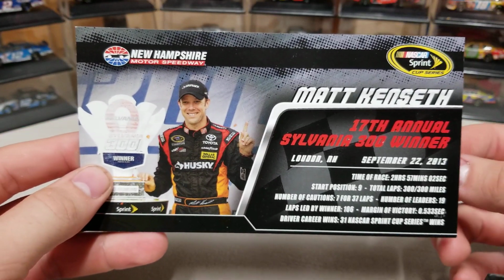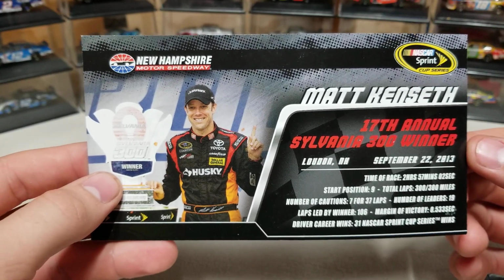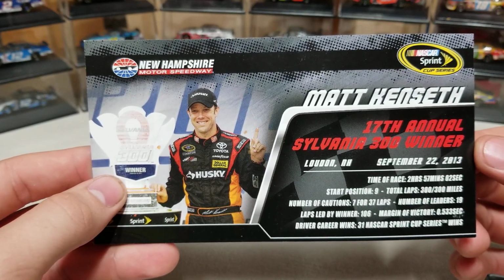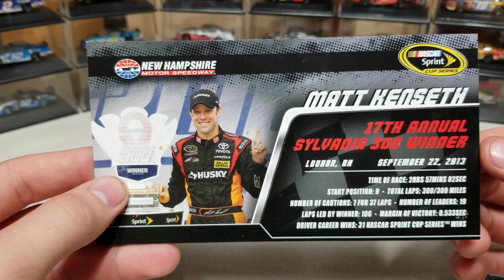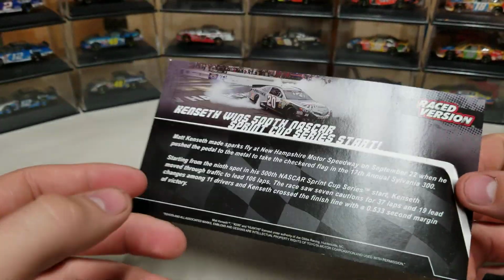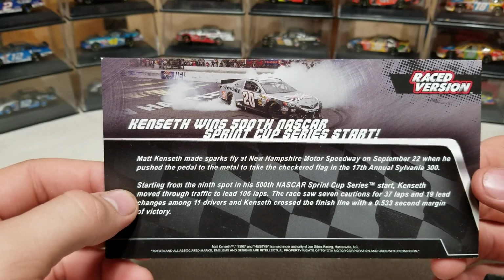So, Matt Kenseth, 17th Annual Sylvania 300 winner. Time of the race, 2 hours, 57 minutes, and 2 seconds. Started 9th, 300 laps, 300 miles. 7 cautions for 37 laps. 19 different number of leaders. Yeah, 19. He led 106 laps, won by half a second. His 31st career victory. Let's go to the back. Kenseth wins in 500th Sprint Cup Series start.